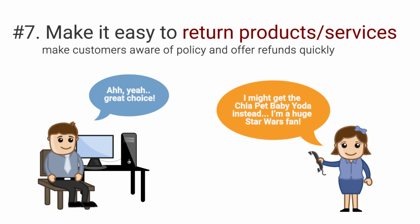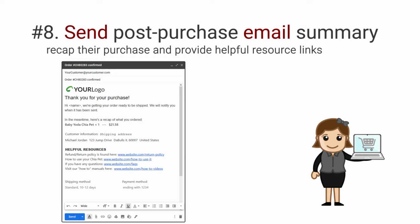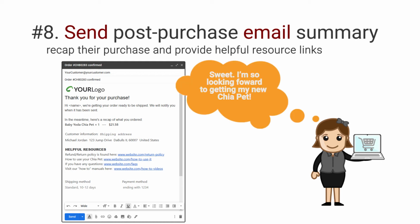So again, make it clear to your customers that you have a return policy and just state what it is in no uncertain terms on your website, on your marketing materials, and in your emails. Number 8 is to send a post-purchase order summary email. Start by thanking them for their purchase and then spell out the terms of service for what they just bought. Remind them of your return policy. Again, this is very easy to link to your website.